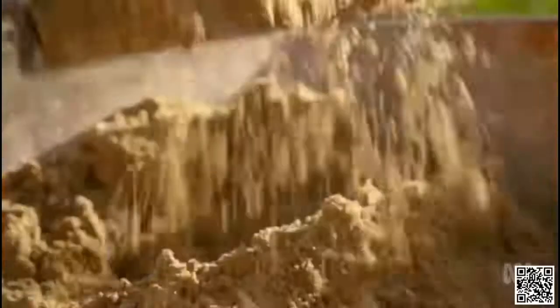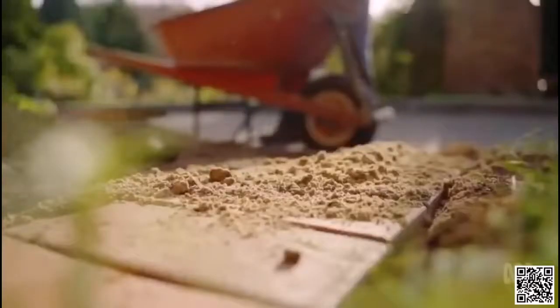I'm going to plonk in some sand, or you could use compacted road base, but it's not essential. And use a string line or a spirit level to help you, and then fill the gaps in with sand.